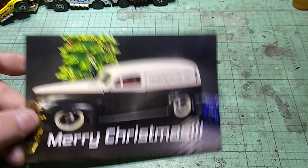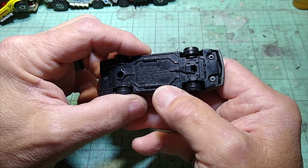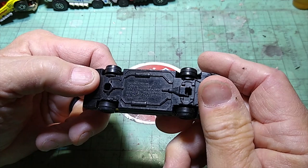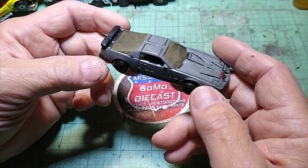So without further ado, we'll tear into this box that has a number of cars in it. The first one we have here is very obvious. It's a Knight Rider by looking at it. It's got the little red thing on the front there. And it is made in Macau. But I don't know who made it. Yatming, I think. Anyway, Trans Am 2000. Beautiful little car. Thank you, Mark.